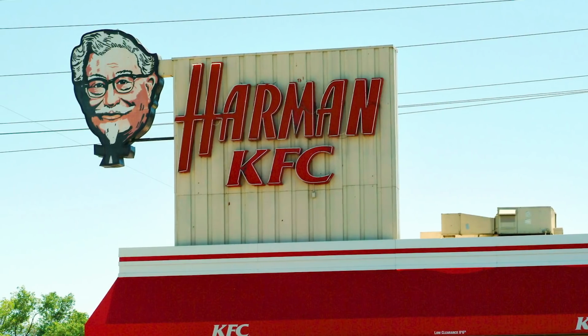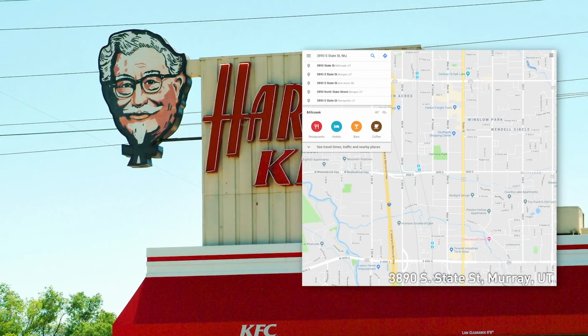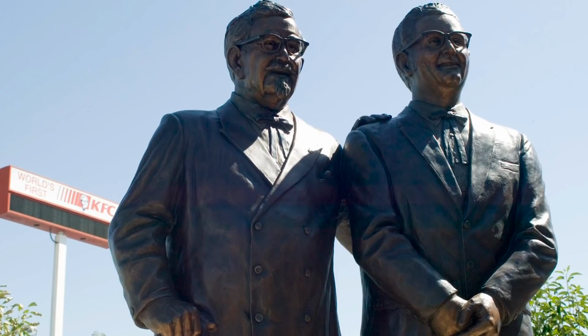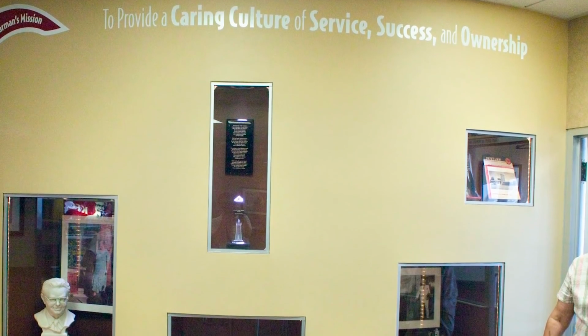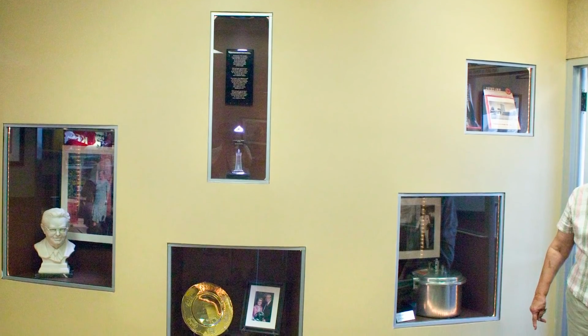chairs from the 1940s. But while that's where Colonel Sanders first learned to cook his chicken, the first actual KFC franchise location is on 3890 South State Street in Murray, Utah. It opened in 1952, and now it contains a life-size bronze statue of the Colonel to greet hungry customers. Inside, you'll find a collection of additional Colonel Sanders memorabilia, including original posters, advertising, and that iconic white suit.